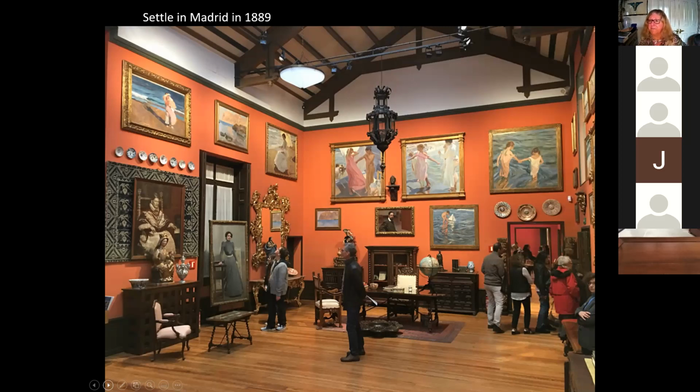Then that baton is passed to his son, Joachim or Joachim, depending on how you like to pronounce it, who never marries, by the way. We'll meet the children in a sec. And this is now the best place to see works by Sorolla. And I'm sure you can recognize some of your favorites already on the wall, as many of the very personal canvases of his family were never sold.